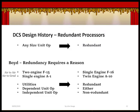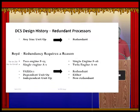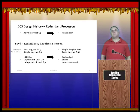Traditionally, no matter what the size of the unit operation, redundancy was provided. I believe Boyd would challenge that tradition. Like with jet fighters, Boyd considered and demonstrated mathematically that a single engine offers the best air-to-air combat performance.